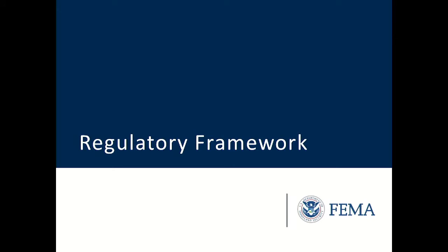Now that we've gone over some key terms, let's go over the regulatory framework. Floodplain management regulations cover all residential buildings and apply to single-family dwellings as well as multifamily buildings. Although most multifamily buildings are structurally similar to commercial buildings, unless a multifamily building is mixed use, it would be treated as residential under the National Flood Insurance Program. Therefore, mitigation measures available to commercial and other non-residential buildings, such as dry floodproofing, are not permitted for new construction or substantially improved multifamily buildings or residential portions of mixed-use buildings.